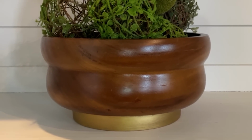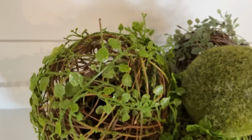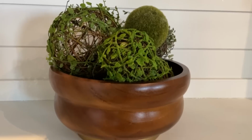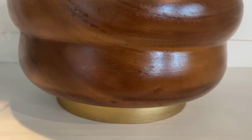And I just threw in some decorative green orbs. I think it's really cute. I can switch this out seasonally. At Christmas time, put in some nice potpourri and things like that, and just switch it out a little bit with the seasons. But wood bowls are really on trend. I really love this, and I love that little extra metallic finish on the bottom. I love this thrift flip, but what do you think?